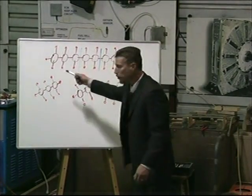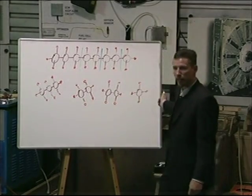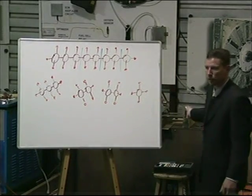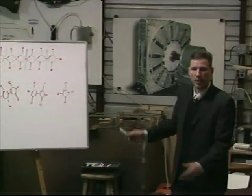So if this were a dodecane molecule, instead of taking 33 milliseconds to burn, we can wind up with quite a few smaller molecules that take a millisecond or less to burn. We just improve the efficiency of the engine.